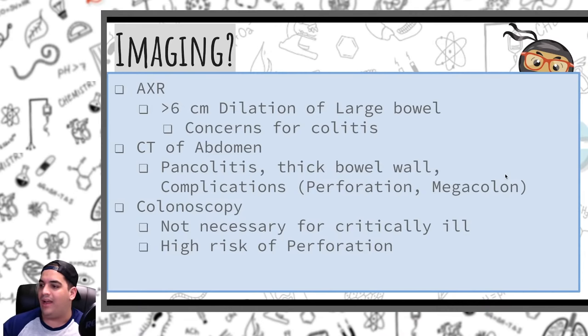But in looking for any kind of pancolitis, thick bowel walls, any signs of perf, any signs of fat stranding nearby, that could be somewhat helpful in determining if there is any kind of C. diff colitis. Again, you can get an abdominal x-ray. It's a really good thing to especially look for any kind of concerns of a colitis, toxic megacolon. CT of the abdomen is really good for looking at any kind of perfs, pneumoperitoneums, any signs of megacolon, thick bowel walls. Now, colonoscopy, I would probably try to stay away from those, especially in a critically ill individual. You have a higher risk of perforation. You may be able to see those classic findings of a pseudomembranous type of colitis, but I would probably stay away from a colonoscopy.